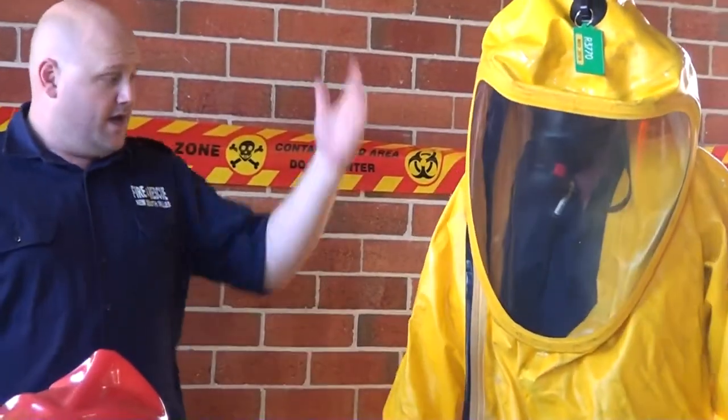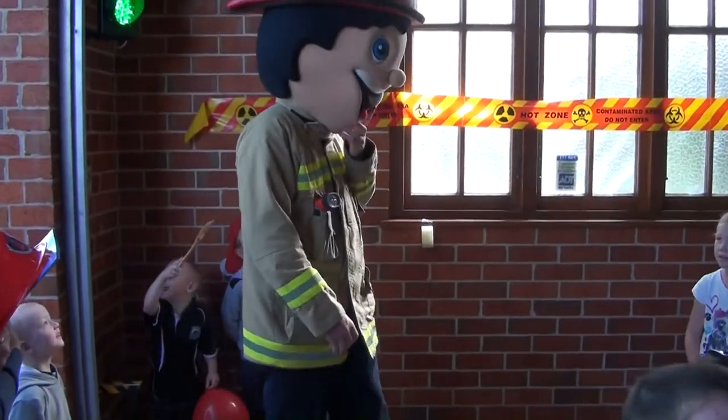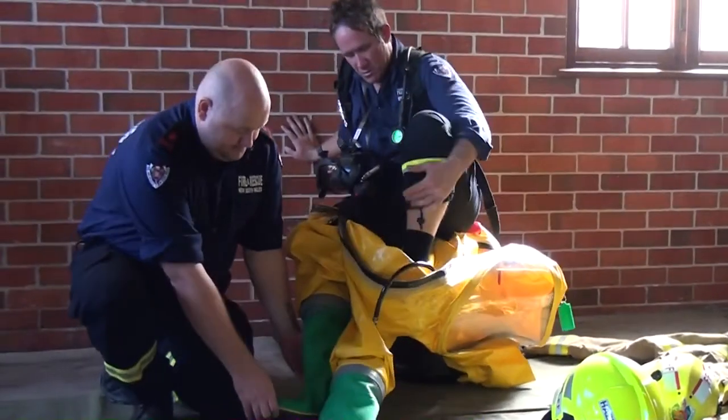Hazardous materials. This is a fully encapsulated gas tight suit.